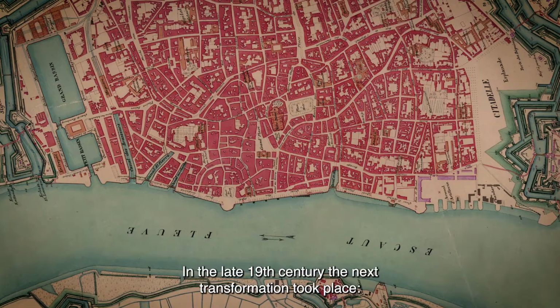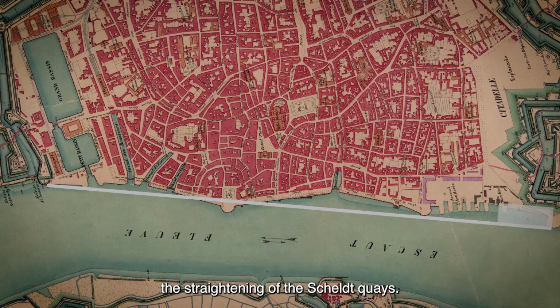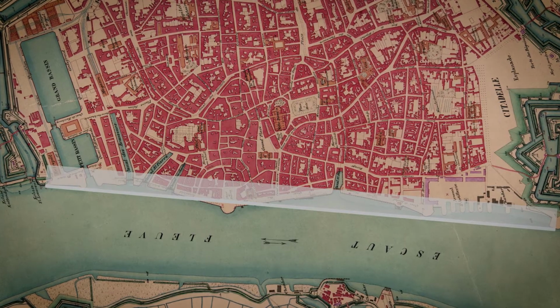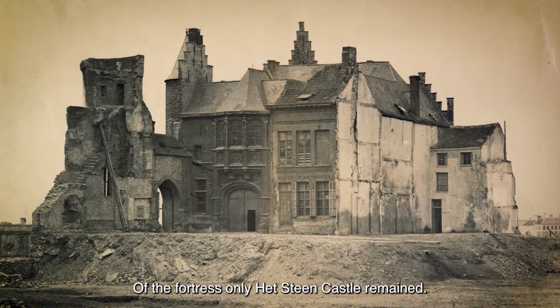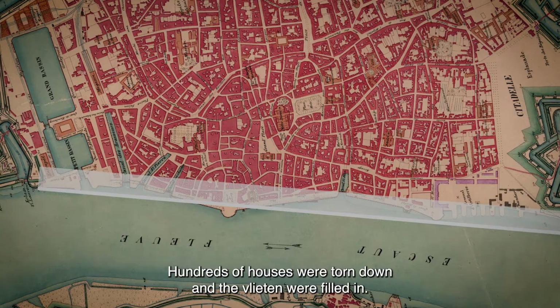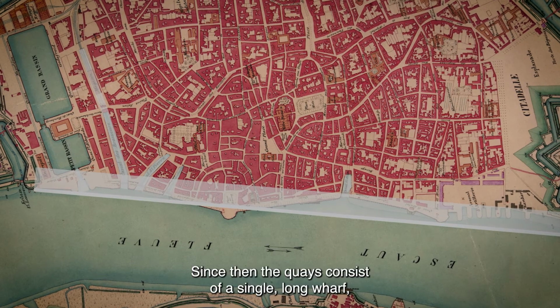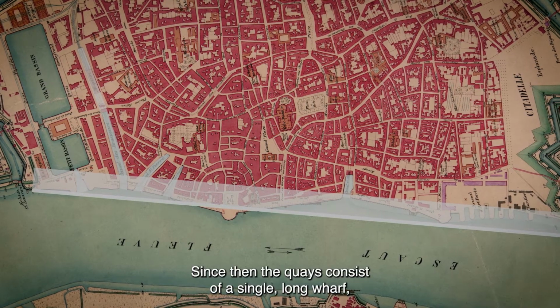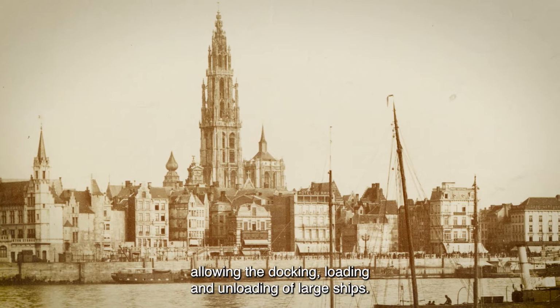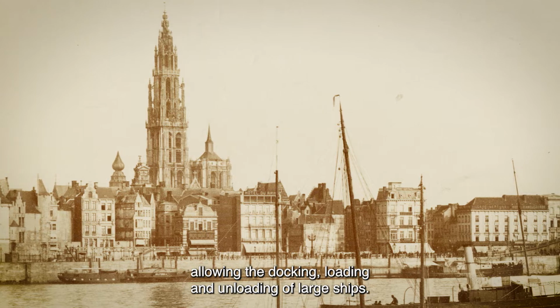In the late 19th century, the next transformation took place, the straightening of the Scheldt Quays. Of the fortress, only Hutstein Castle remained. Hundreds of houses were torn down and the vlieten were filled in. Since then, the quays consist of a single long wharf, allowing the docking, loading and unloading of large ships.